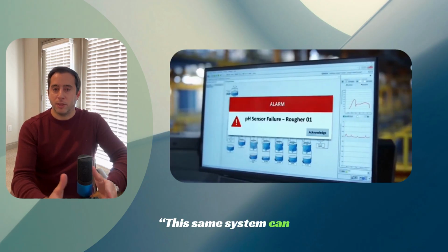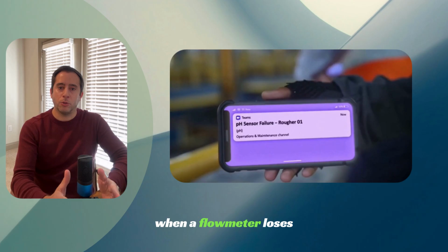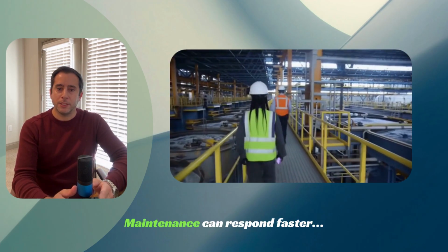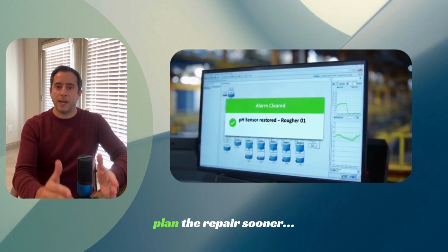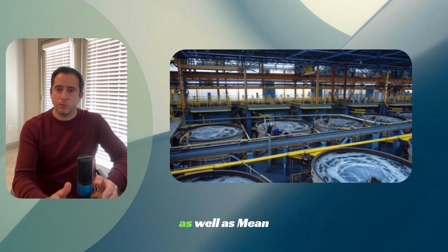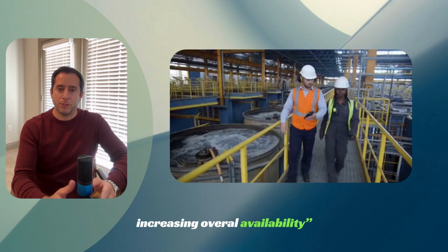This same system can also send alerts when a pH probe drifts, when a flow meter loses signal, or when a main equipment shuts down suddenly. Maintenance can respond faster, plan the repair sooner, and reduce the mean time to detect failure as well as mean time to repair, increasing overall availability.